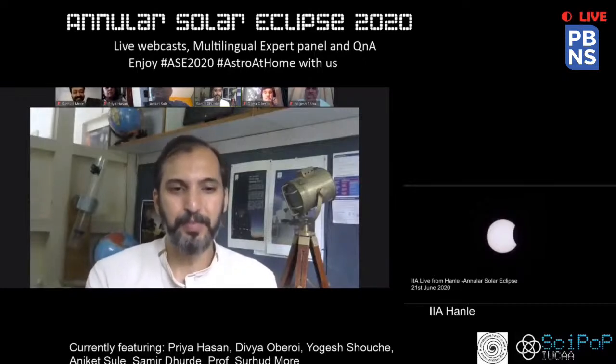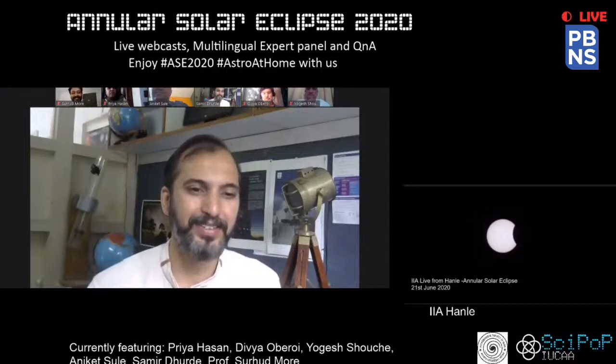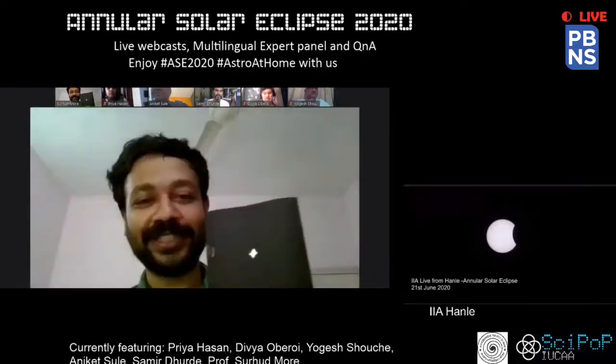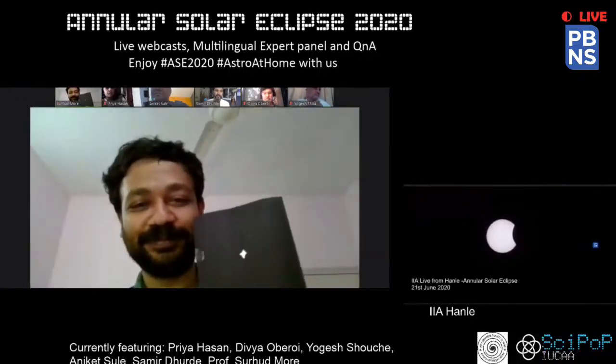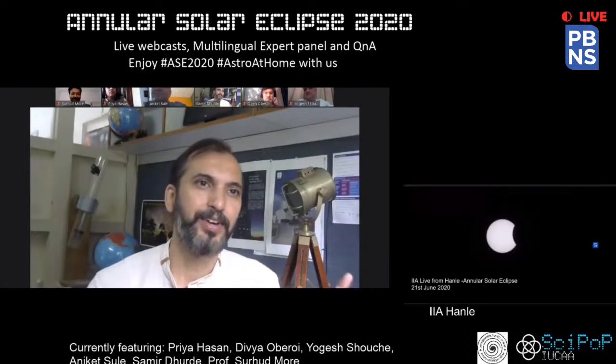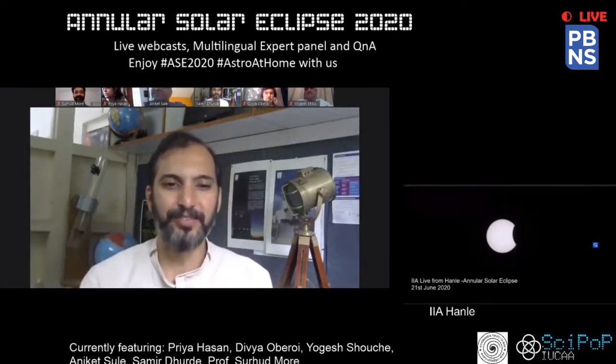If you have a big mirror, you can also make an aperture like Surud has made here. He has made a small cut in a piece of black paper and put it on top of the mirror. Then you can just reflect light off that mirror onto a wall. A whitish wall would be good enough, and lo, you will have the image of the eclipse right there.